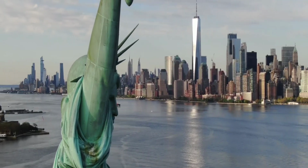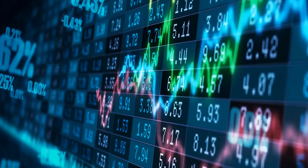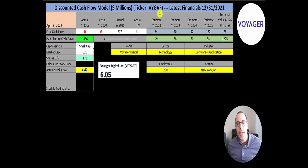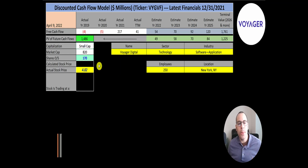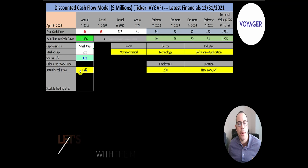Voyager is headquartered in New York, and was founded in 2019. The ticker trades on the TSX, OTC, and Deutsche Börse. We're going to look at the ticker that trades in the United States on the OTC market. The ticker is VYGVF. They also trade on the TSX, ticker VOYG. Let's get started with the model. This is a small cap company, 820 million market cap. They're trading at $4.82 a share, and they have 170 million shares outstanding.